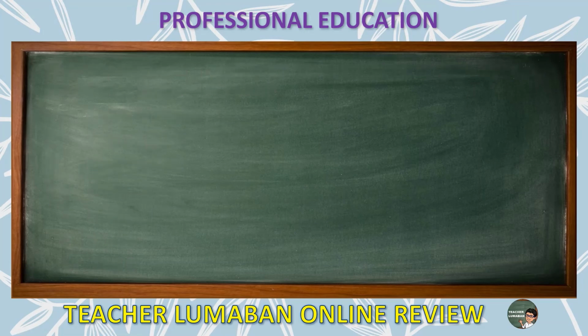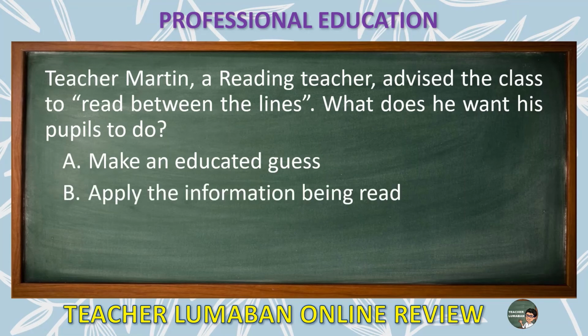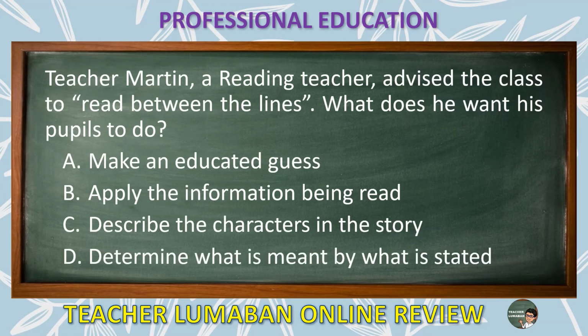Teacher Martin, a reading teacher, advised the class to read between the lines. What does he want his pupils to do? Letter A. Make an educated guess. Letter B. Apply the information being read. Letter C. Describe the characters in the story. Letter D. Determine what is meant by what is stated.